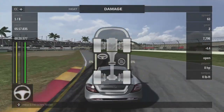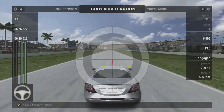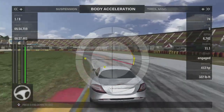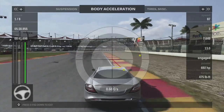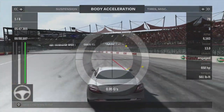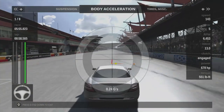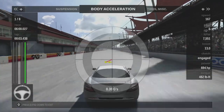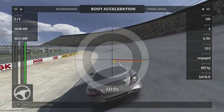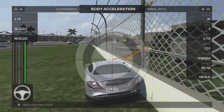I wonder how much G-force this thing's actually pulling. Body acceleration, there you go. 1.1 Gs. So under acceleration, it's not anything dramatic, about half a G. It's when you move into braking, that's when it starts being quite excessive. Like 1 G round a corner for a road car is quite impressive still. Like an old road car. Yeah, 2.1 Gs this thing's able to pull. Quite happily, as long as I pay attention.